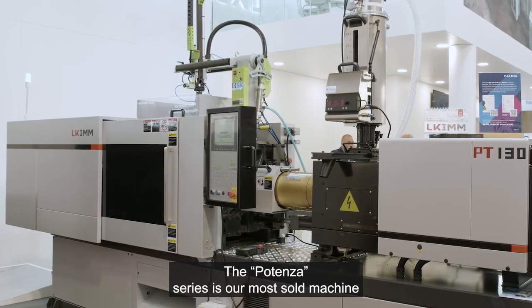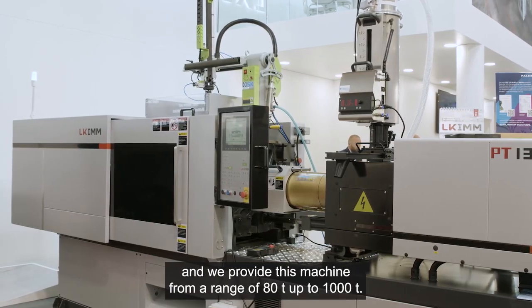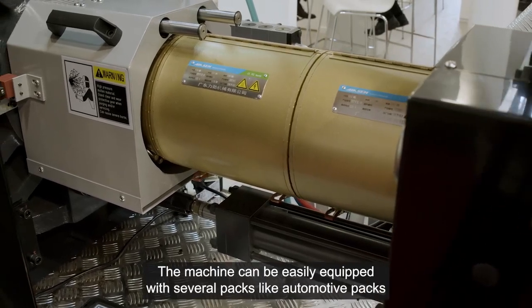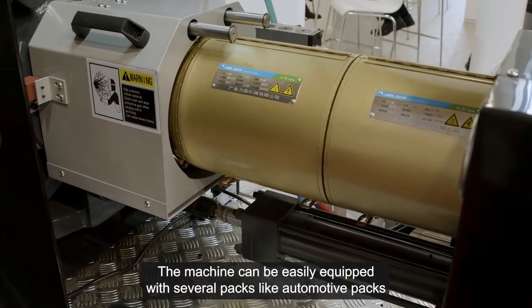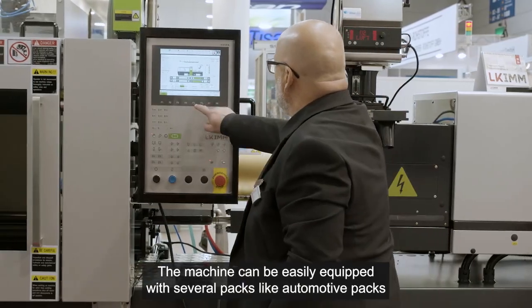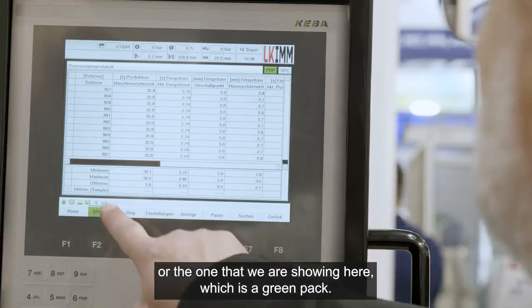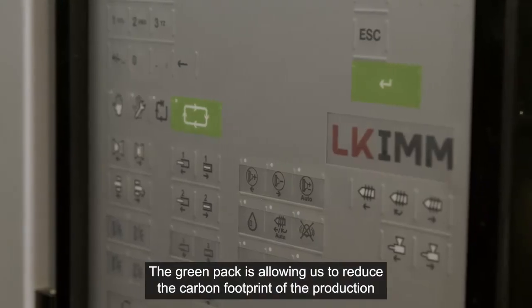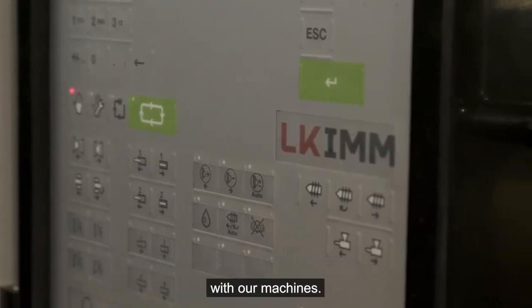The Potenza series is our most sold machine, and we provide this machine from a range of 80 ton up to 1,000 ton. The machine can be easily equipped with several packs, like automotive packs, or the one that we are showing here, which is a green pack. The green pack is allowing us to reduce the carbon footprint of the production with our machines.